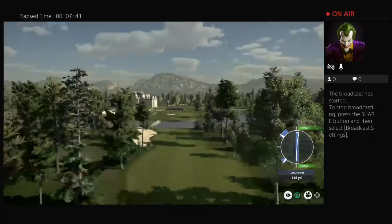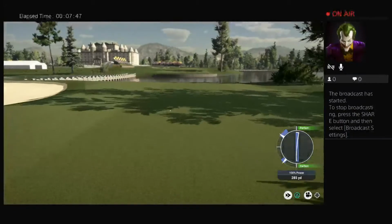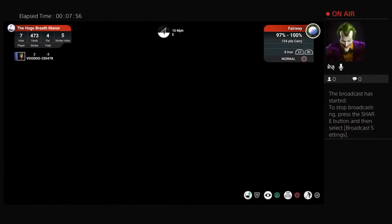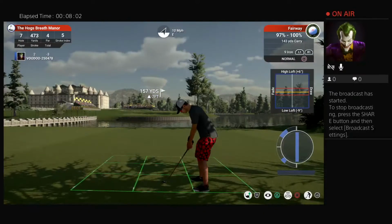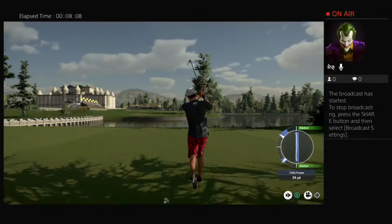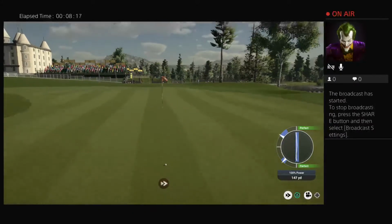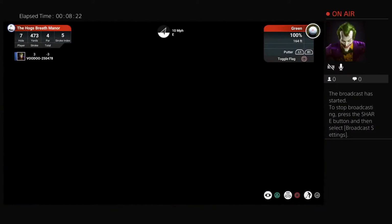And this drive could go on for days, folks. This is some serious power. And from 155 yards out. And going with the 9 iron. And nothing wrong with that shot. And this one's for birdie.